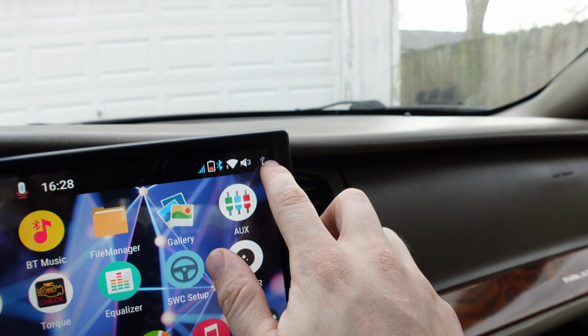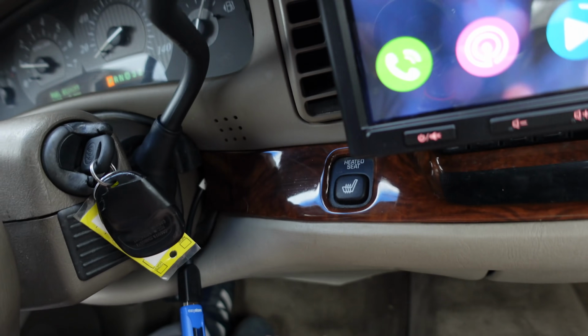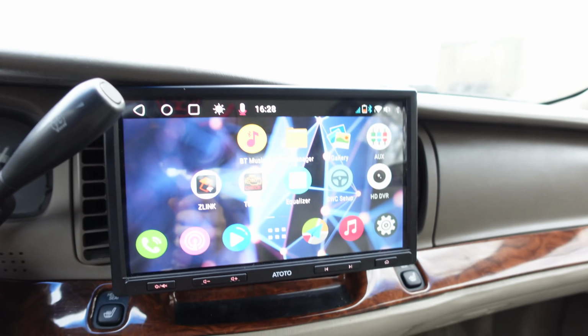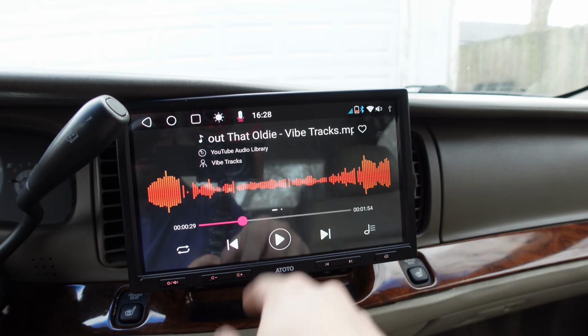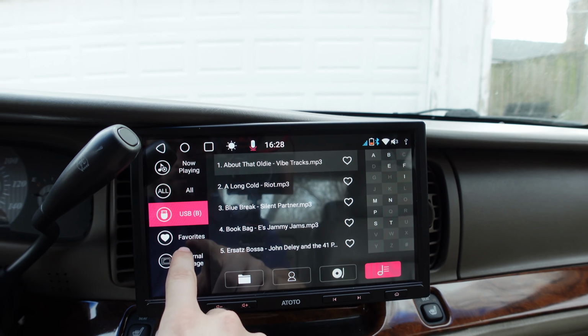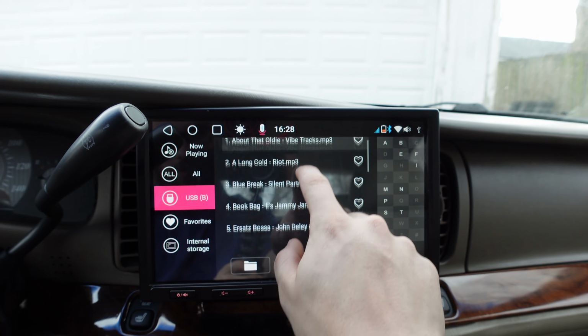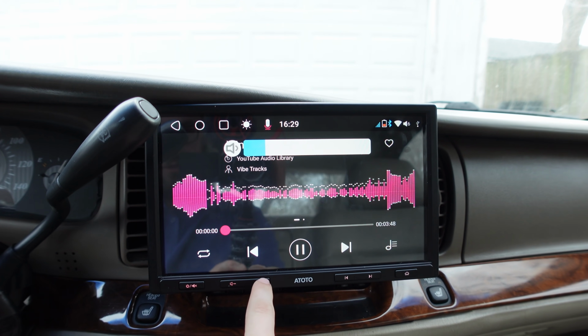As you can see here, it's got a little USB symbol. I accidentally edited my home screen. I've got this flash drive with a bunch of copyright-free music, so if we go into the built-in music app, we can see it's already playing. There we go. We can browse, we can see USB. You can also have stuff in the internal storage, and here's a whole bunch of free music.